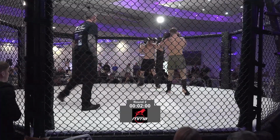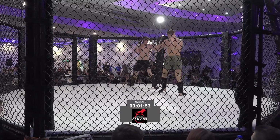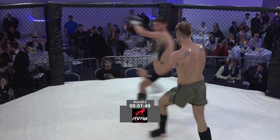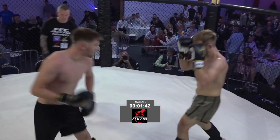I'd also like to see Anthony not bring his hand down for those leg kicks. See, every time that Sam lands a leg kick, Anthony brings his lead hand down, that left hand down, and he could be caught devastatingly if Evans picks up on this. And it really looks like those leg kicks are coming into effect now. Really nice sequence of leg kicks by Sam.